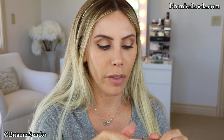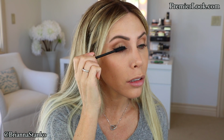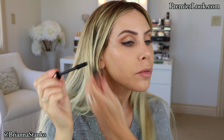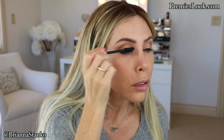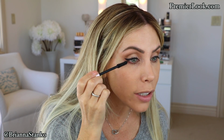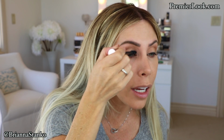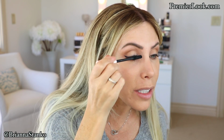All right, then for mascara today, I'm going to use the L'Oreal Voluminous Lash Paradise. Been loving this mascara as well. Did a full video on this. This mascara gives my eyelashes completely like a false eyelash look, which is what I'm all about, but it's super lengthening and volumizing for me at the same time. So that's always a good combo.